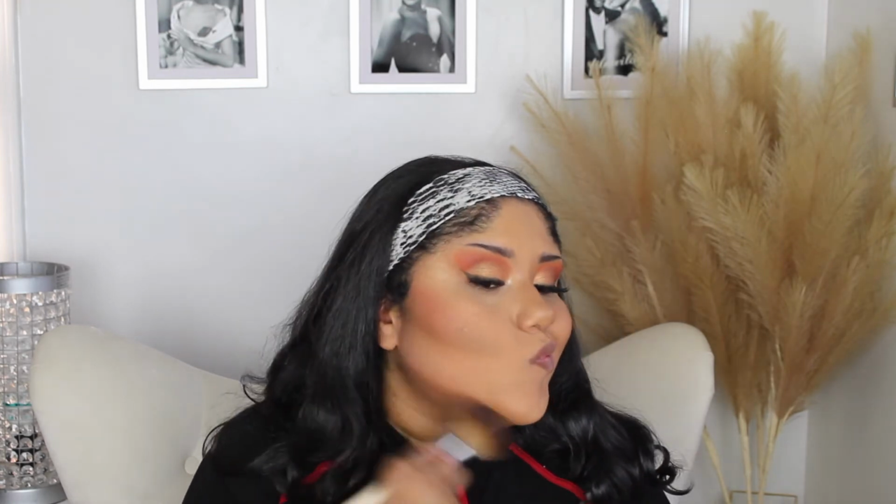I'm just going to dab in there just once because this is very pigmented. And I'm just going to pretty much just bronze up where I contour to. And down here too. Is it just me or is this Fenty bronzer ain't showing up to, hold on.